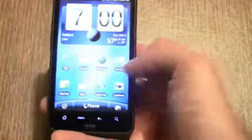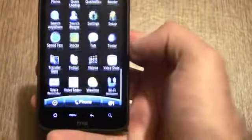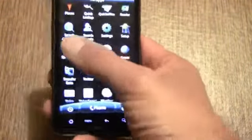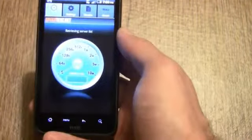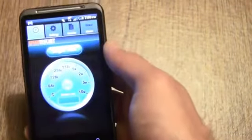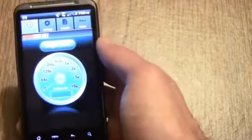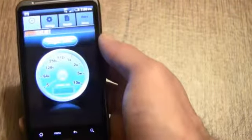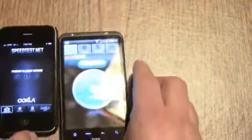You know, I ran a speed test earlier, and again, where I am is not good, right? So I know that, but it was just kind of funny. Here, I'll run it side by side just for fun with an iPhone 4, both with Wi-Fi off, just off the cellular network.